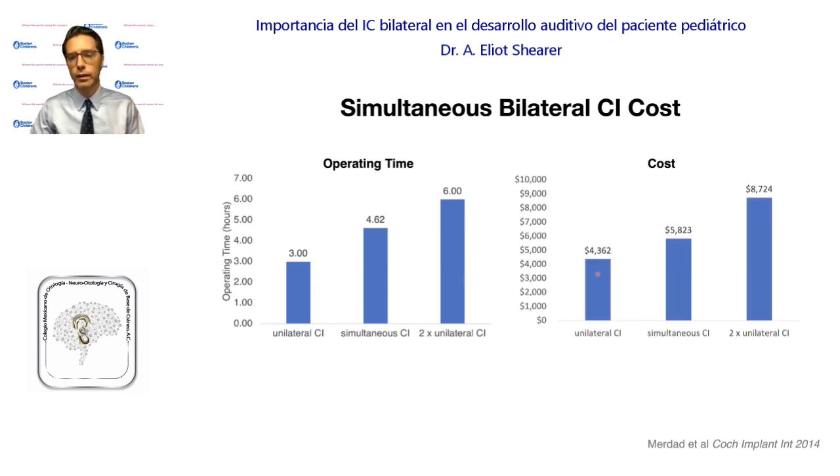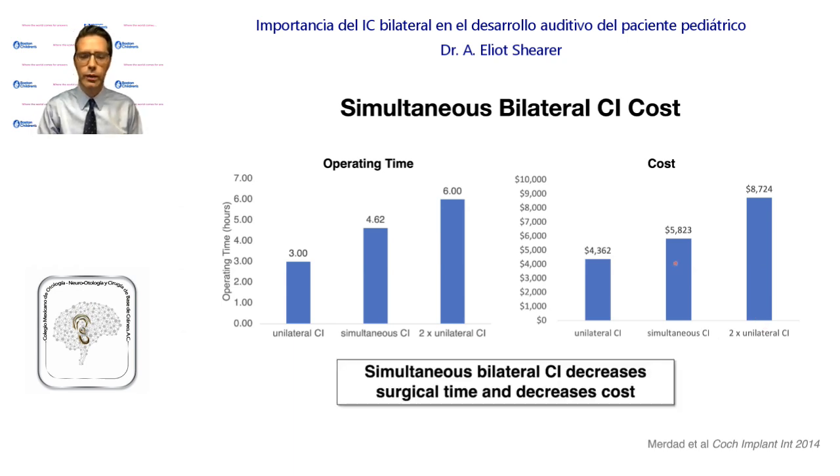Similarly, with costs, a unilateral cochlear implant in this study was $4,300. A simultaneous cochlear implant was $5,000, and 2 unilateral, therefore, was $8,700. This obviously does not include the cost of the cochlear implant itself, which would be the same if you do simultaneous bilateral or unilateral. So based on this study and others, simultaneous bilateral cochlear implant decreases surgical time and decreases cost.